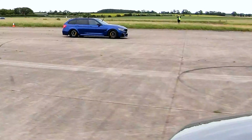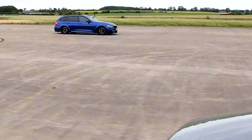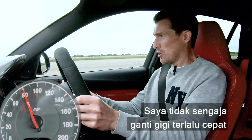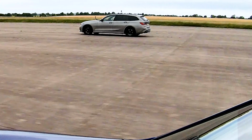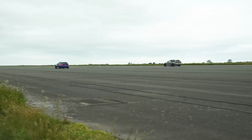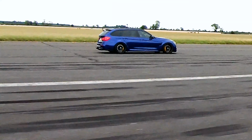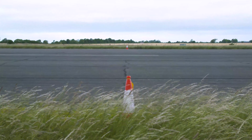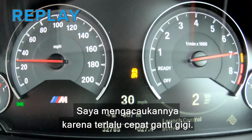We're going. I short shifted accidentally and I'm coming past him now. Yeah, got him. Actually quite a decent launch that. I cocked it up by short shifting.